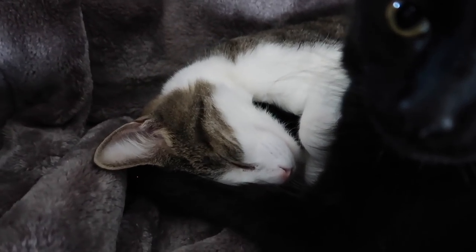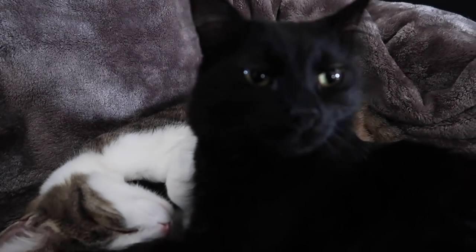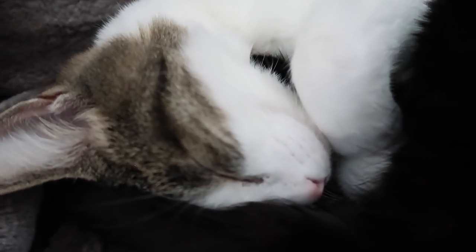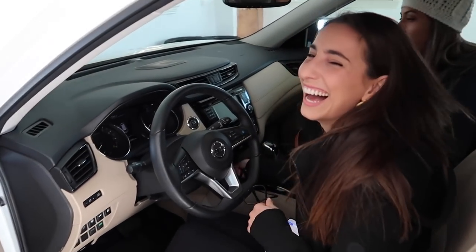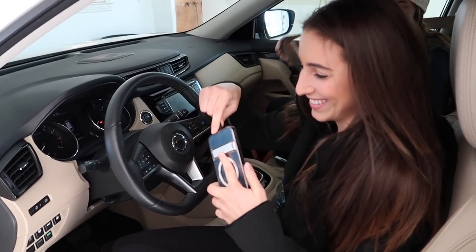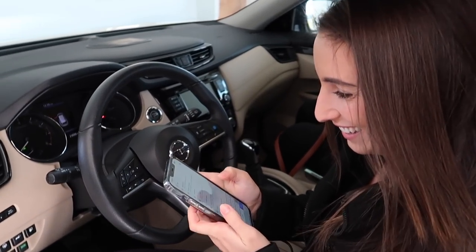They sleep 20 hours a day and run around between the hours of 2 a.m. and 6 a.m., right? Yeah? So cute. Are you breathing? Oh good, okay. Okay, you're breathing. All right, so this is our last drive in the Rogue before we turn it in. This is the only car we leased. We own all the other ones, but we leased this bad boy.